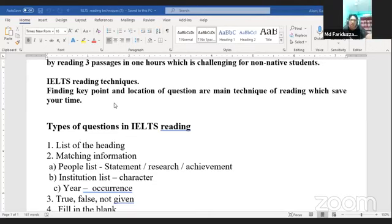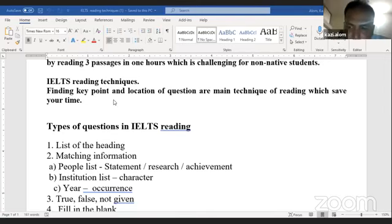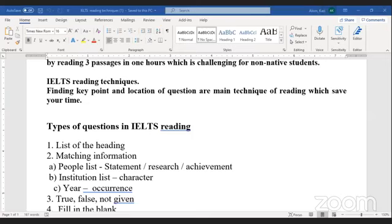Sir, your voice is not clear, sir. Voice is not clear. So, the key point means verb, noun, adjective. Excuse me? The key point means verb, noun, adjective, we find it on the text, right? Okay, can you please say again? I say the key point means verb, noun, adjective, which we find from the reading, right?